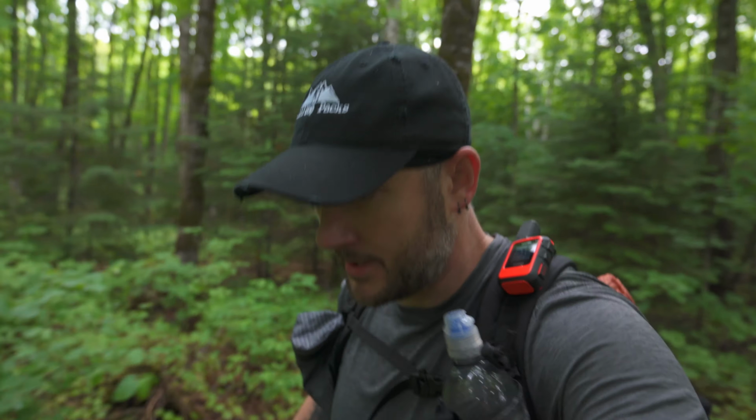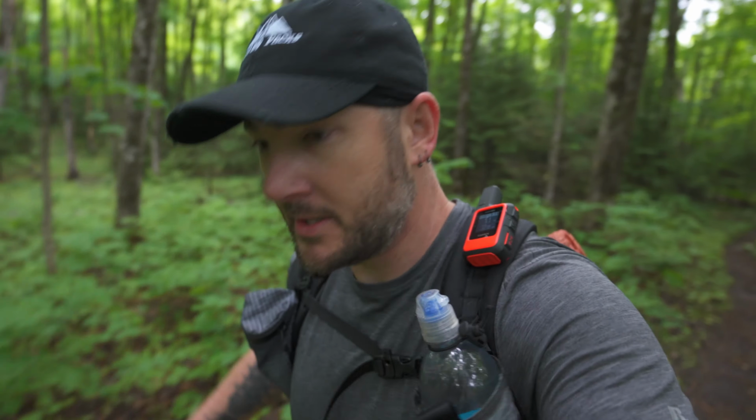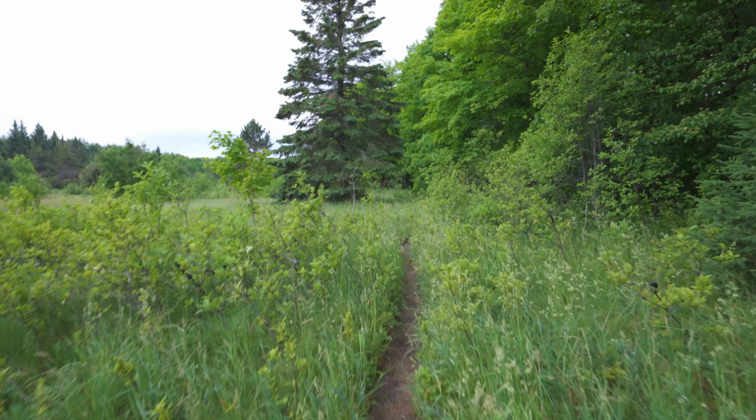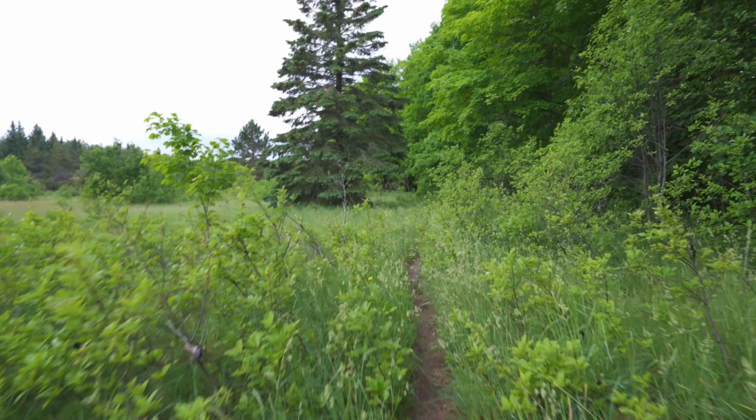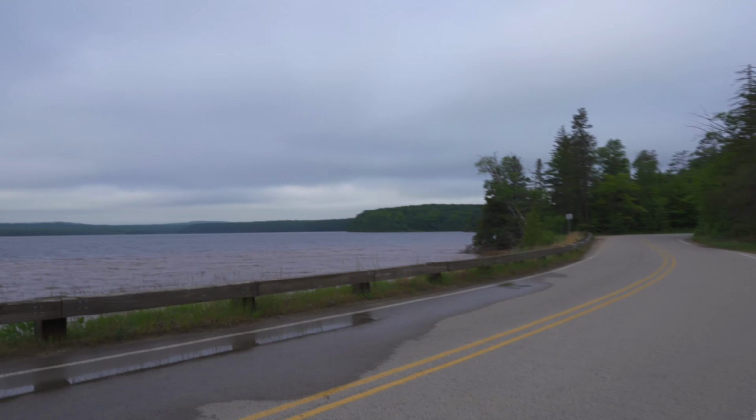Alright guys, what's up? So, question is, what have I got going on today? Well, I'm working on my NCT miles, so I'm back up in Michigan's Upper Peninsula. I'm going to make an overnight trip out of Pictured Rocks. So it'll be 42 miles. I'm going to split that up between today and tomorrow.